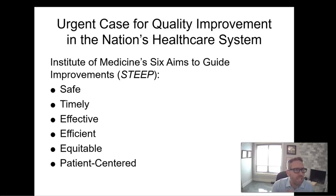So there's an urgent case for quality improvement, or there has been over a period of time in our nation's healthcare systems since before the Institute of Medicine's report on the amount of harm caused by hospital errors. That was around the year 2000. So since then, the Institute of Medicine has started implementing the 6 aims to guide improvements. They call it STEEP. So this is a mnemonic to remember what we're trying to do. We're trying to provide safe and timely care, effective and efficient, equitable and patient-centered.